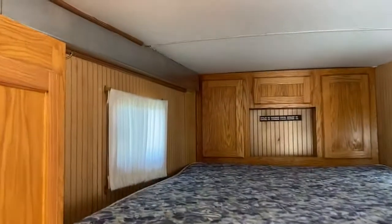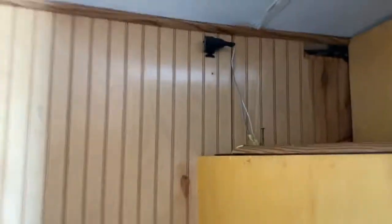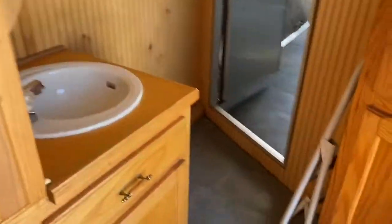This one's nice enough to leave a step ladder for you to get up in the bed, which we'll leave with this trailer. So it does have an area here for a TV. So really nice cabinets. Does have a microwave. Does not have a fridge. However, it does have a lot of outlets. You could totally plug one in here. You could set one here, actually. You've got an outlet right there.